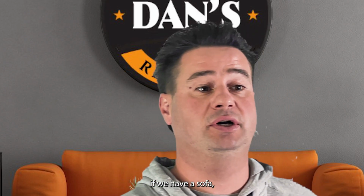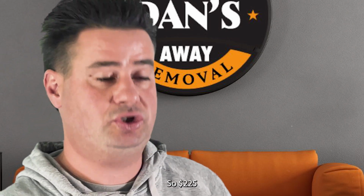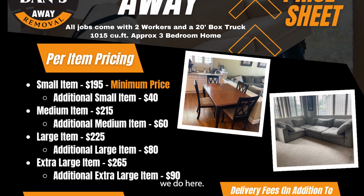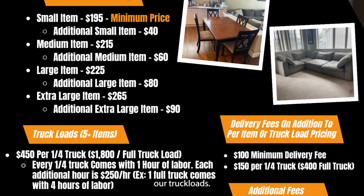Now, if we have a sofa, we start at our large item, that is gonna be $225 minimum. So $225 to pick up your sofa and so forth. And then we're gonna increase by $80 and $40. You can see this right here, everything that we do here, all right? Examples, everything, all right? And now we get into truckloads.